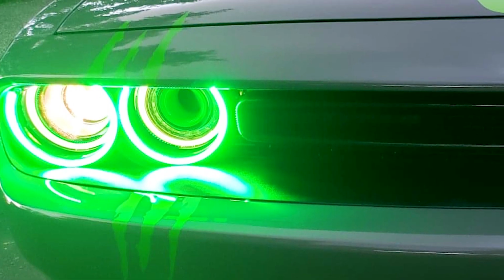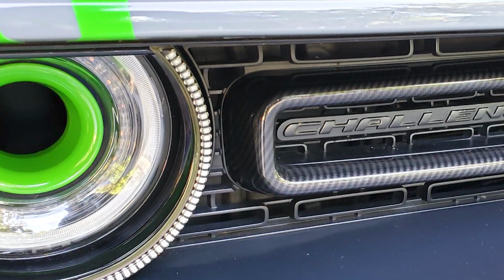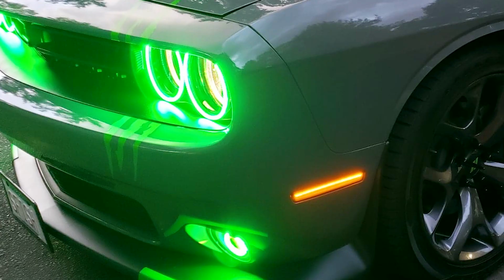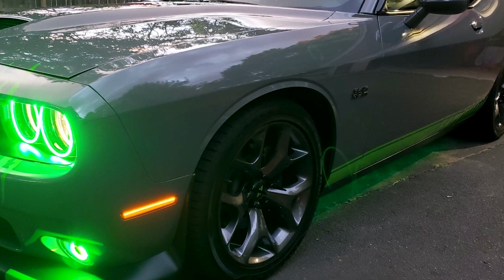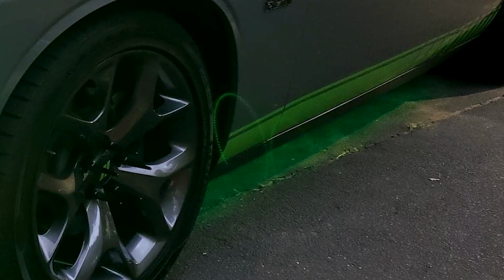What made you go with those over, say, an aftermarket headlight? They look great. They function fantastic. They're hid away in my front end. You can't see the wiring except for where it's just hooked into my control module. It's right onto the side. I see you have the complementary lighting there for the side profile, which is really nice. I have my undercarriage lights. They're multicolored, but they're set just for green.